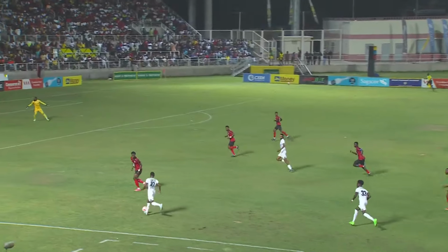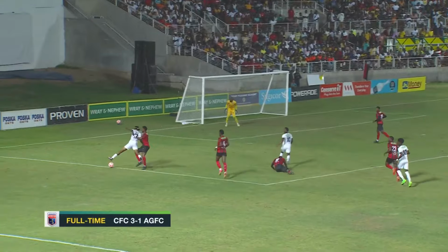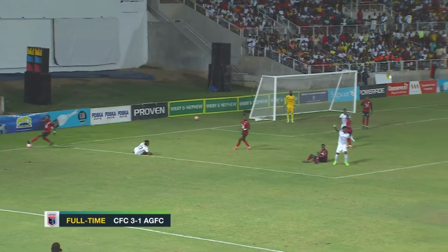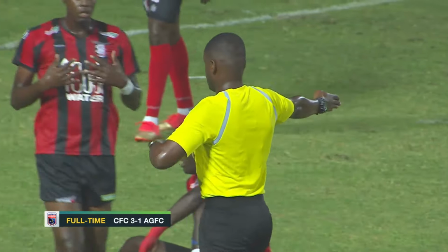A couple of minutes after that, the ball was played on the left-hand side. Some good movements by Busy Atkinson saw him getting away. Then he held up the ball looking for support. Chanel Thomas came for that support, and he gave him the ball.